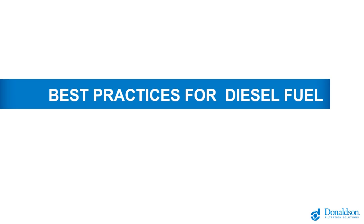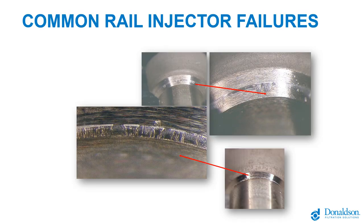We'll get going with best practices for diesel fuel. The advancement in technology in the high-pressure common rail fuel system is significant. The tolerance for dirt in diesel fuel in diesel engines is basically gone. Virtually all particulate needs to be removed from diesel fuel at this point. Particles as small as 2 microns will do damage, as you see in these images here.